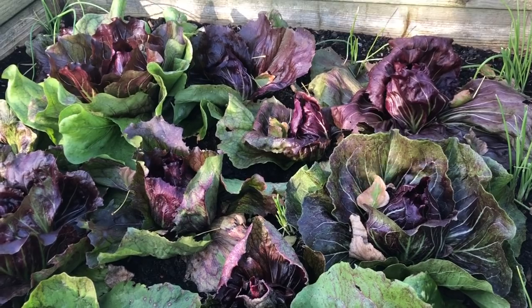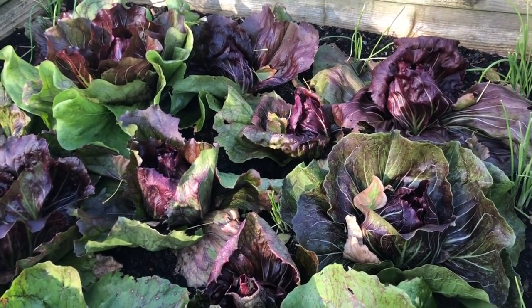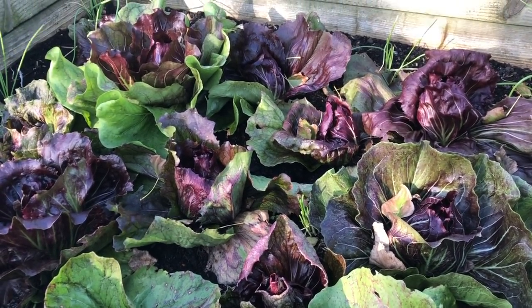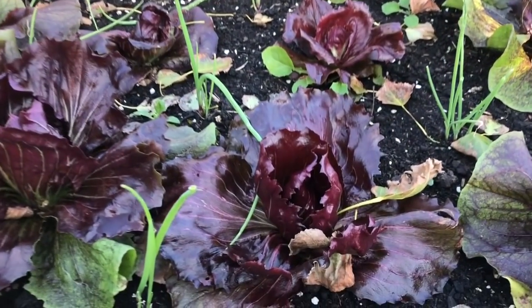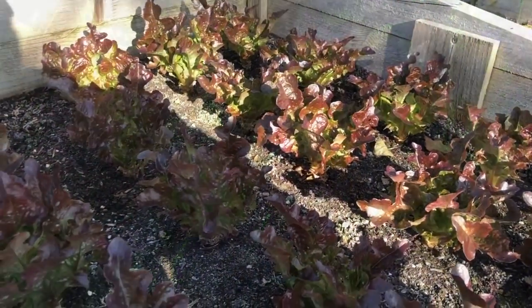It's only really in December and January that things slow down, and these Radicchio hearts provide lots of lovely colour and crunch to the salad mixes, which tend not to be really that colourful and crunchy. Need a bit of weeding though. And then yet another salad bed.